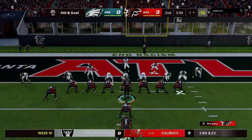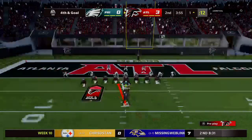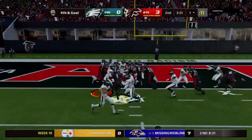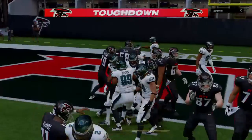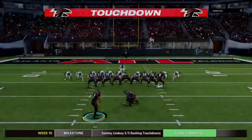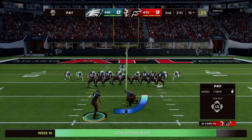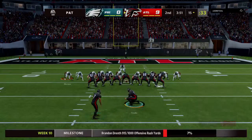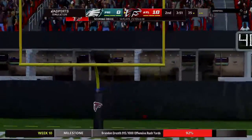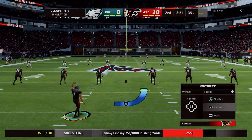The offense is staying out there. Here we go on 4th and goal from the 1. They're going with Lindsey. And he will take it in for a Falcon touchdown. A great effort there. His 5th touchdown now on the year. And the Falcons push further out in front. Extra point by Koo, up and good. And the lead grows to 10-0.